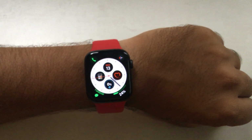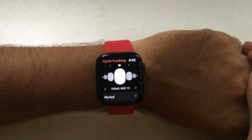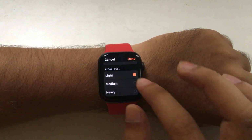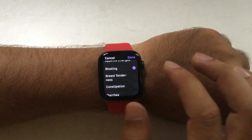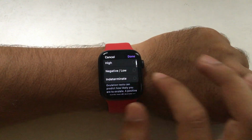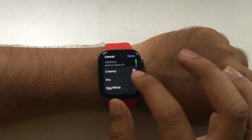Number 6 trick is to use the Cycle app and build menstrual cycle tracking. Open the Cycle app on your Apple Watch from the Watch app screen. Next, enter the details of your current cycle: period flow, flow level, symptoms, life activity, ovulation test result, cervical mucus quality, basal body temperature, spotting. Once you submit the details, your watch predicts your cycle and gives you a notification to help you keep on top of things.